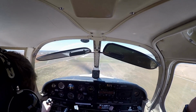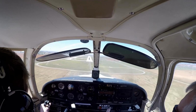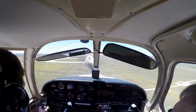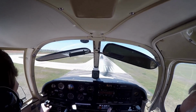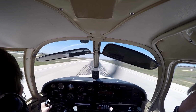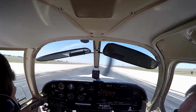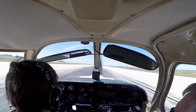Next degree of flaps. A little less power. Flaps. A little left rudder here. And power back. Don't float too far. There we go. Yep, start braking here. Okay.